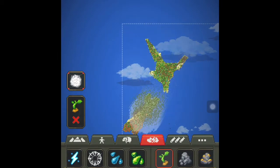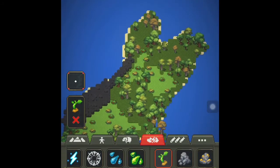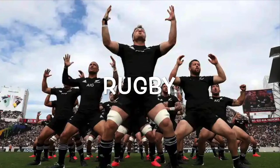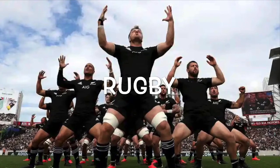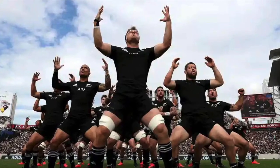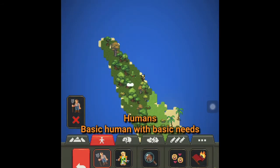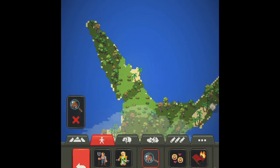Now we're going to plant New Zealand with seeds and trees. The New Zealand men's national rugby union team, commonly known as the All Blacks, represents New Zealand in international rugby union. Now you create the cities in New Zealand.